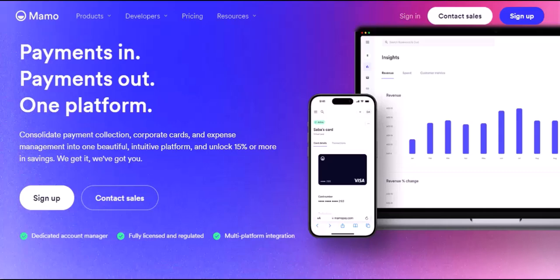Ever dreamt of ditching the stacks of invoices and endless payment chasing? Yeah, us too. That's why online payment platforms like Mamopay seem like a lifesaver. But with all the features and plans flying around, figuring out how much is Mamopay can be a real head-scratcher. Mamopay, friend or foe for your wallet?